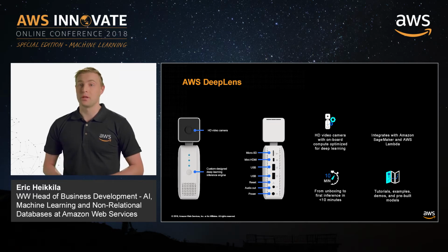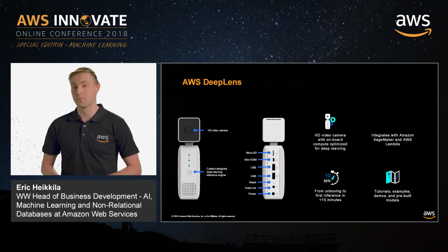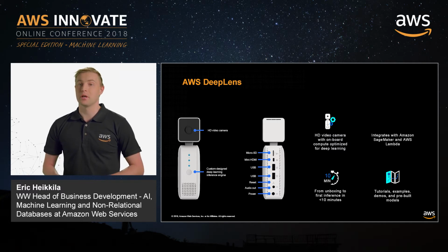AWS Deep Lens was designed with deep learning in mind, and with over 100 gigaflops of compute power on the device, it can process deep learning predictions on HD video in real time. Models trained in Amazon SageMaker can be sent to AWS Deep Lens with just a few clicks from the AWS Management Console. AWS developers can run any deep learning framework, including TensorFlow and Caffe. AWS Deep Lens comes pre-installed with a high-performance, efficient, optimized inference engine for deep learning using Apache MXNet.